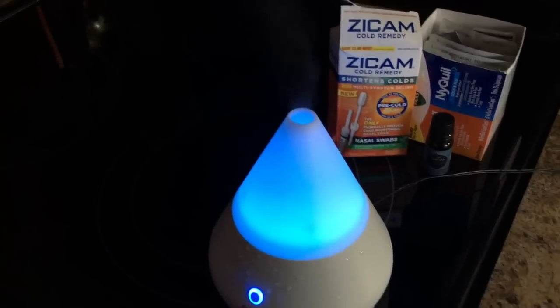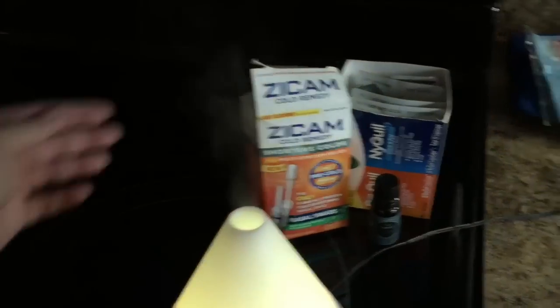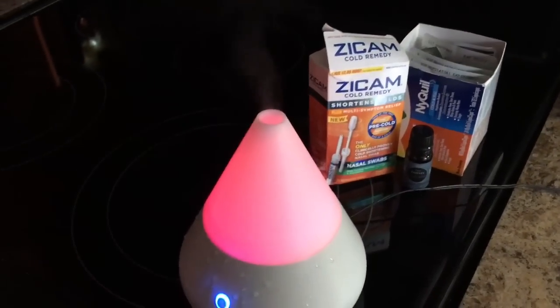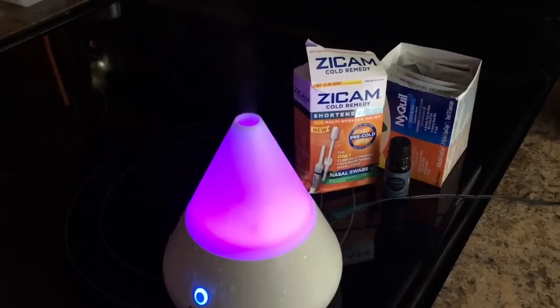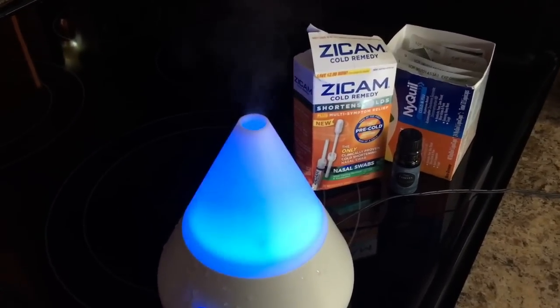Well, I'm really starting to feel sick now. Got my Four Thieves essential oil going. I don't know if it works, but I'll try anything. Got some Zicam and then my Dayquil out. I haven't been sick in quite a while, so can't complain too much because I've avoided it for some time, but hopefully it doesn't turn into anything too bad.